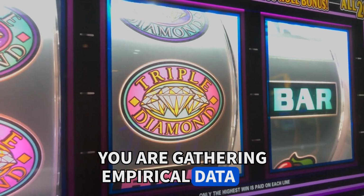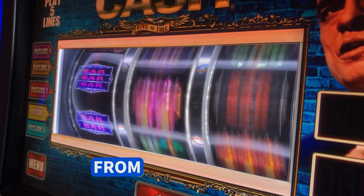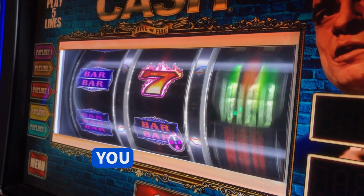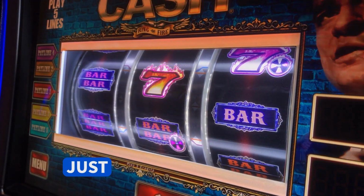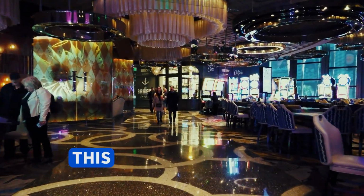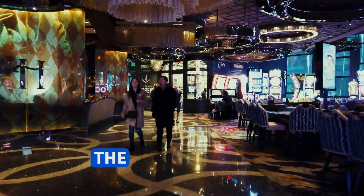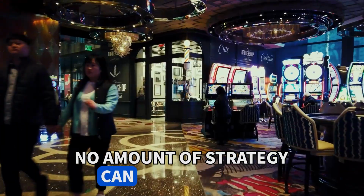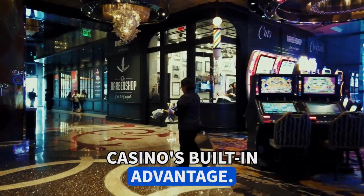You are gathering empirical data on machine behavior. This test removes emotion and impulse from the equation, replacing blind luck with a methodical comparison. You are comparing responsiveness, not just celebrating random outcomes. This approach does not guarantee a win. The house edge is a mathematical certainty that always remains. No amount of strategy can eliminate the casino's built-in advantage.